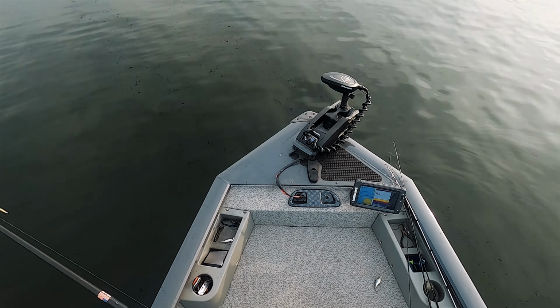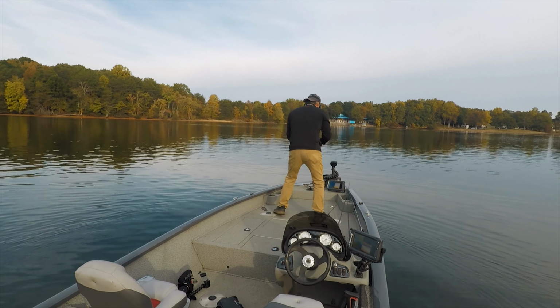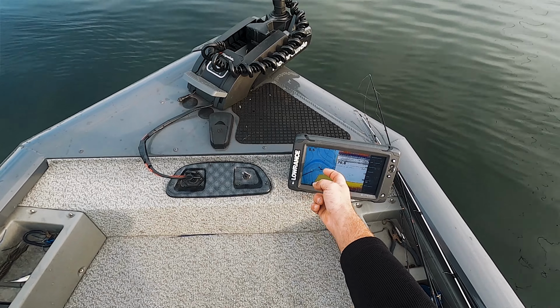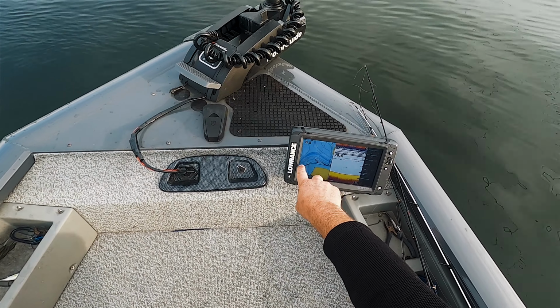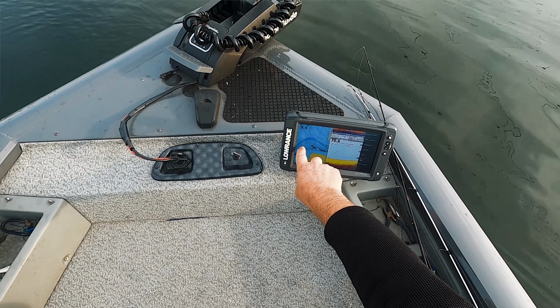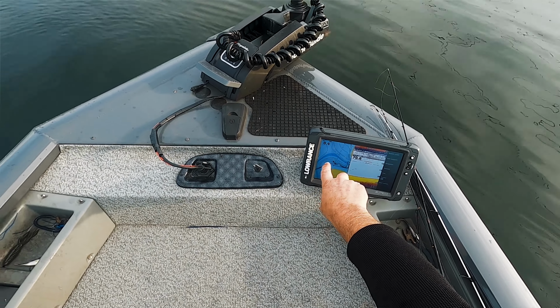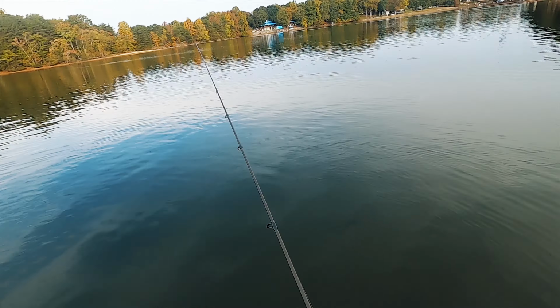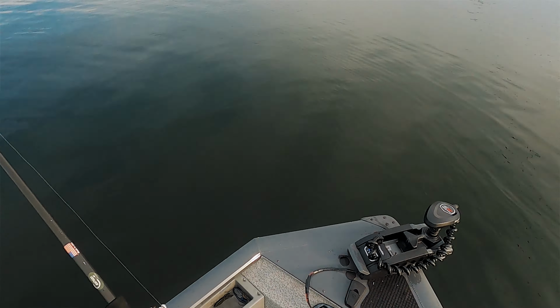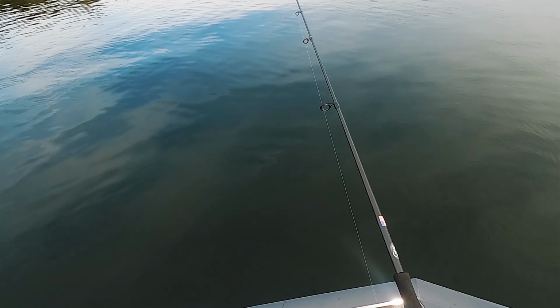I'm gonna go over here and hit some deeper water. What I'm gonna do is work this point here that I'm on, and work around this drop off here. If I'm in 25 feet of water, I'm gonna fish right along the edge of that 30 to 40 foot line and see if I can pick something up. But so far, one rod, one bait.